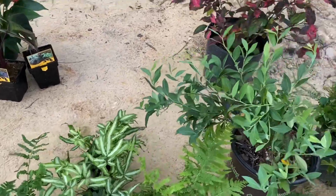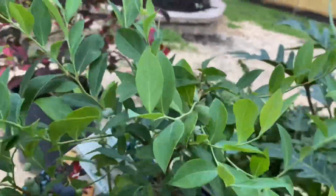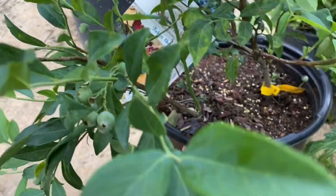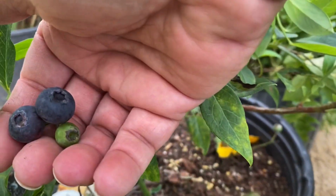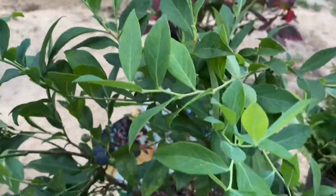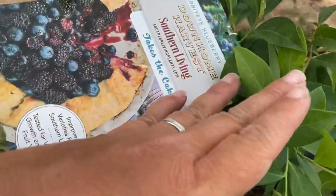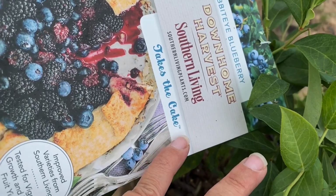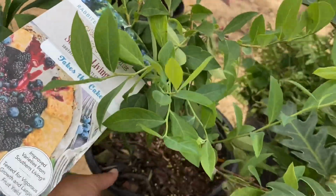Look at that. And then we got a cute blueberry bush. This one was a little expensive, like $34, but it's loaded. There's two blueberries. If that leaf will get out. There they are. But it is loaded. This one is a rabbiteye blueberry, Down Home Harvest, Southern Living Plant Collection. So we have 2 blueberries that my husband bought previously that we still need to get in the ground.